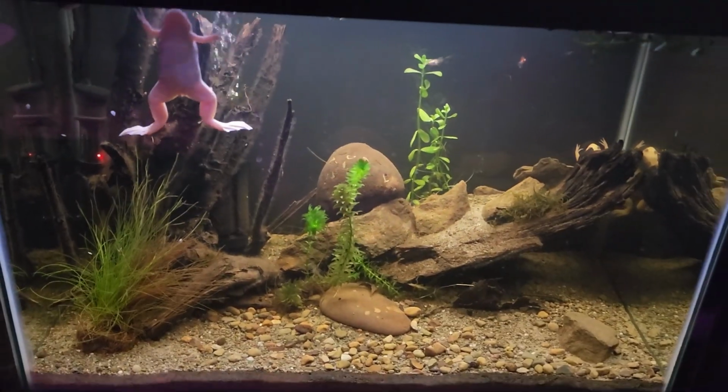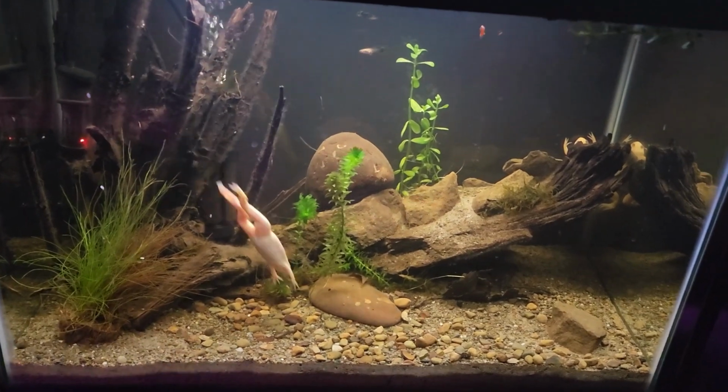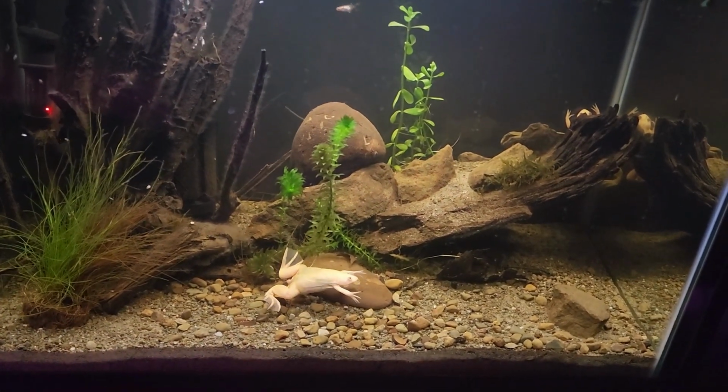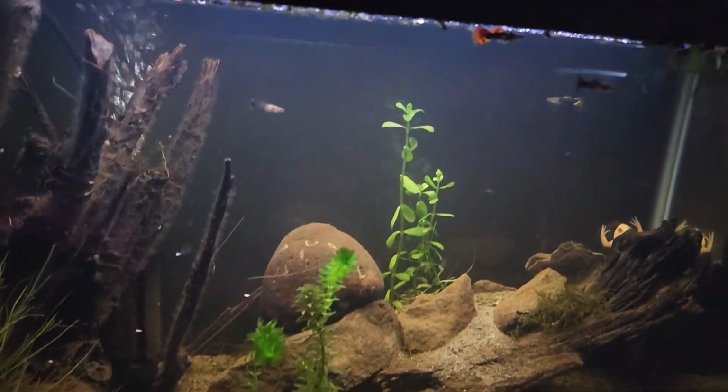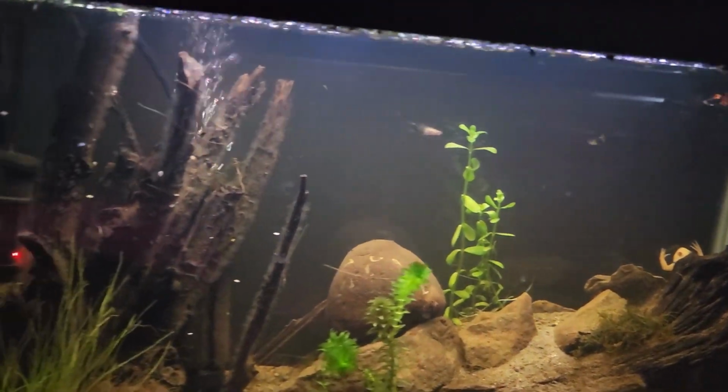Down below here, the frogs have been doing well. They've been eating well too. It's been fun to actually feed them with the tweezers. They're ferocious eaters, and they do leave a mess with the tubifex block, so a lot of it floats around for the guppies and the baby guppies that are in there.